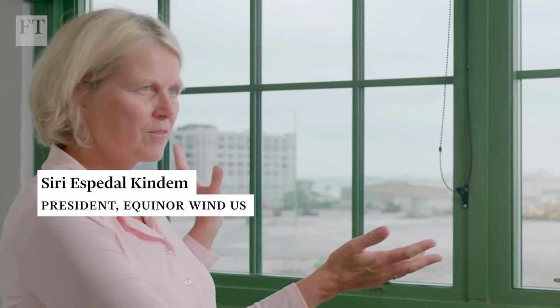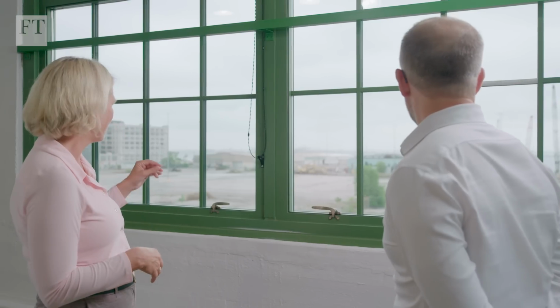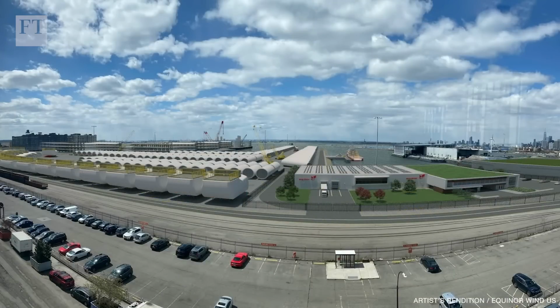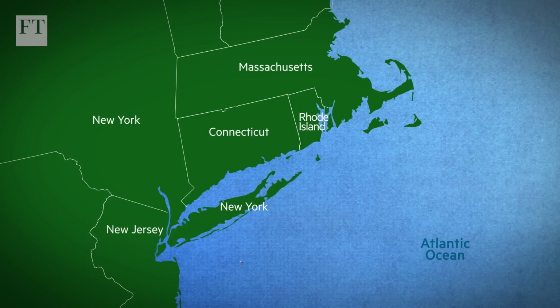And what was it about this location that made you come here? This area is 73 acres big. We are able to combine some things. We can have a station port where we can assemble the components for the turbine. We can also have the operation and maintenance base, which will actually be in operations for like 25 years plus. And then we're also going to have the onshore substation where we're actually going to get the cables in with electricity from offshore.